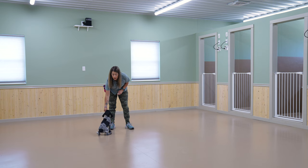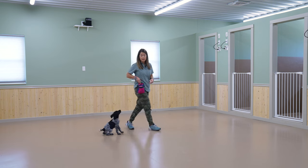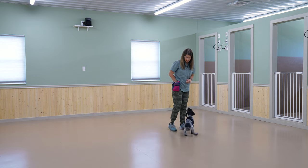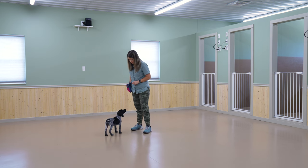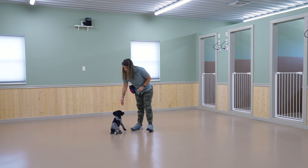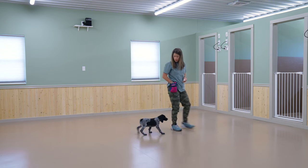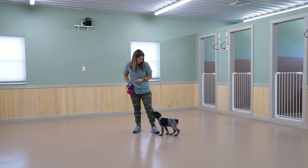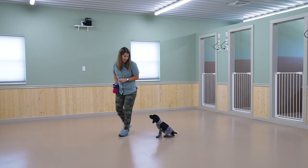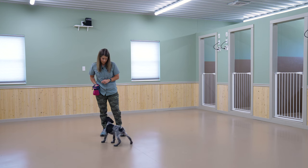At this point, we are just teaching him that literally he can get rewarded for something other than sitting, which is that stand behavior. Then, once we've introduced the cue, we can start asking for the behavior, but we're not there yet, because he's still offering that sit every once in a while.